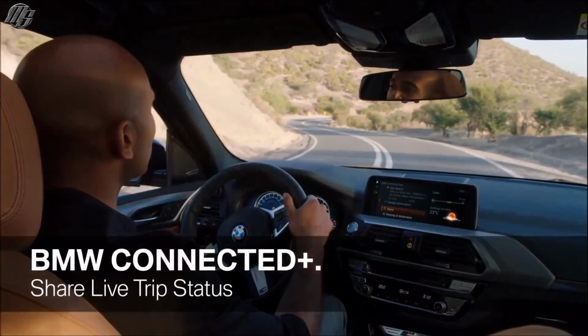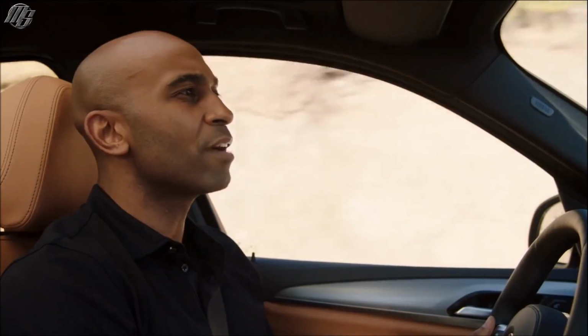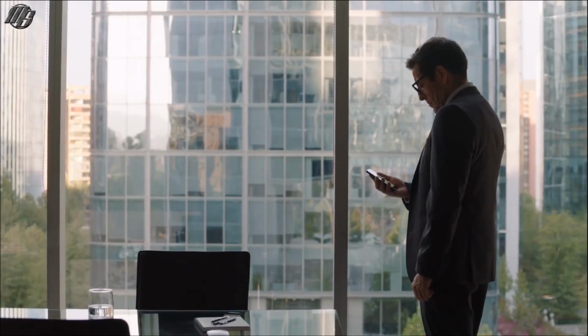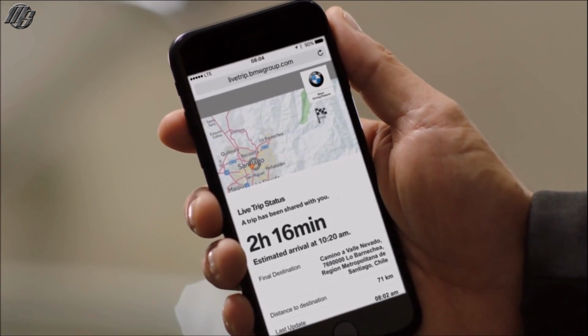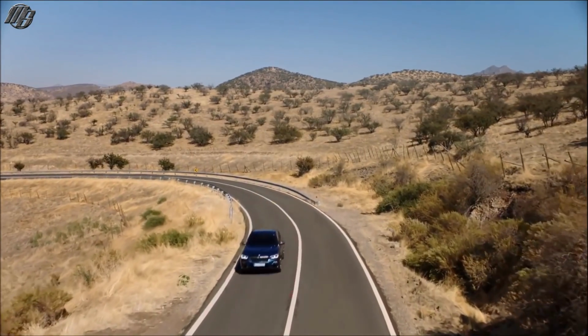Another very convenient feature of BMW Connected Plus is Share Live Trip status. While driving, you can inform selected family members, friends, and business partners about your likely arrival time and your current whereabouts in a map view. They will receive a link to a dedicated website where they can receive all necessary information about your current trip. The big benefit: everyone invited is automatically updated on the status of your trip, and you can concentrate on driving.